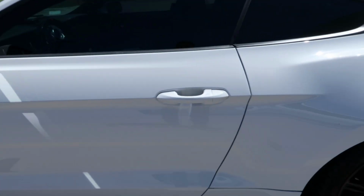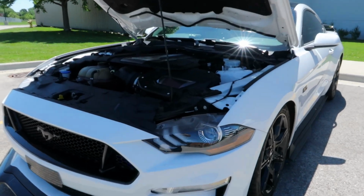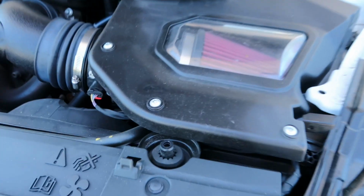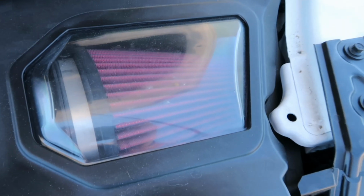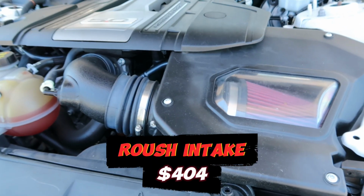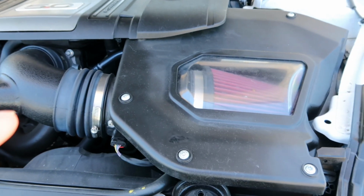Next we'll go under the hood and we'll check out my Roush intake. So I don't have too much under the hood yet. I do have this beautiful Roush intake. I do love how it looks, and that red filter is absolutely huge. So for this Roush intake, I paid $404, and I installed this myself.